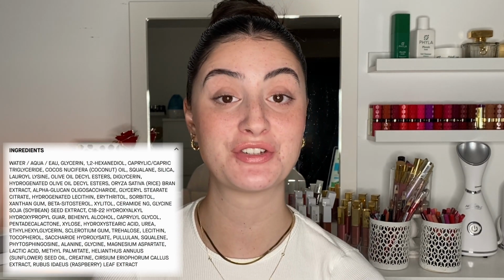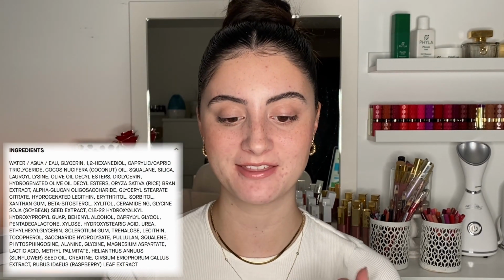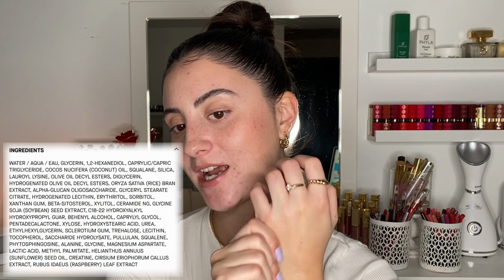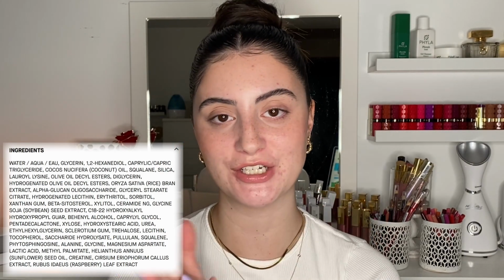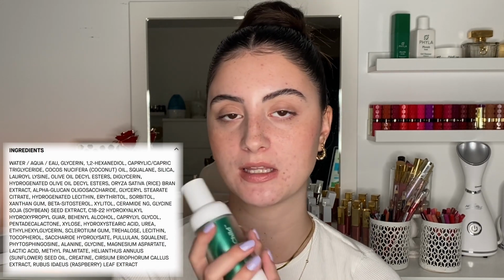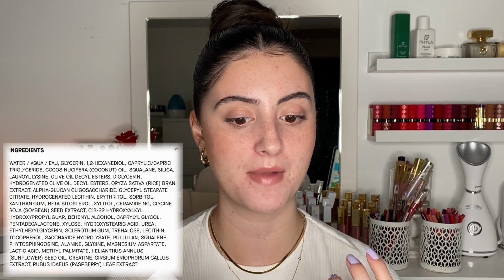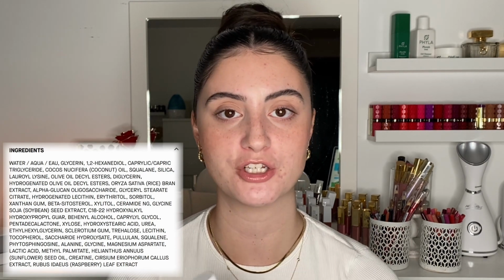And then we have ceramide NG. So this I actually found super interesting to see ceramides in this acne product. And I think that's part of the reason I liked it so much, and it kind of doubles as a moisturizer in a way too. I think if you have a super oily skin and don't usually use a moisturizer, you could use something like this and just leave it at that. So I did like that in there. It can definitely help with just bringing that moisture into the skin.